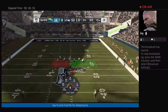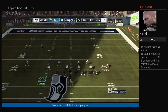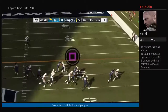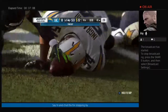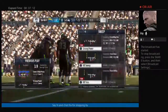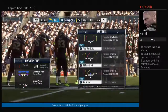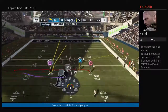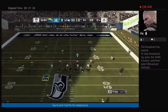Another running situation on the doorstep as they come up 2nd and 10. Now they try the right side here. And some good tackling there as he stopped up at about the 41. And what are the whistles for? Timeout. So they'll stop the clock here in a game that's been decided in the closing seconds. The Seahawks on 3rd down, lacking much success, just 2 for 7 to this point. This is 3rd and 8.